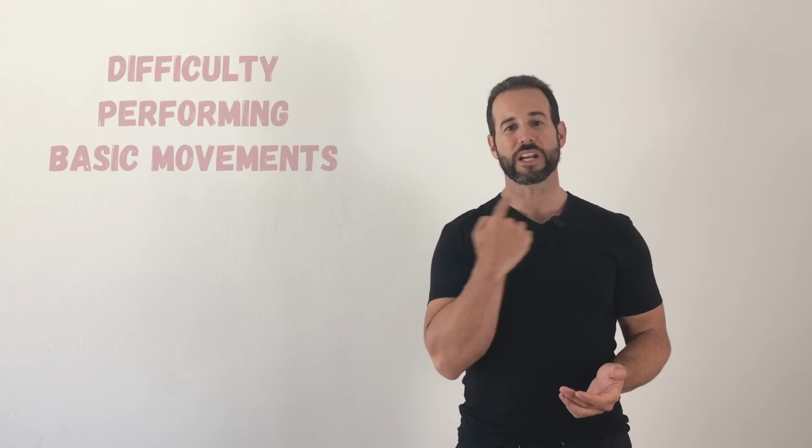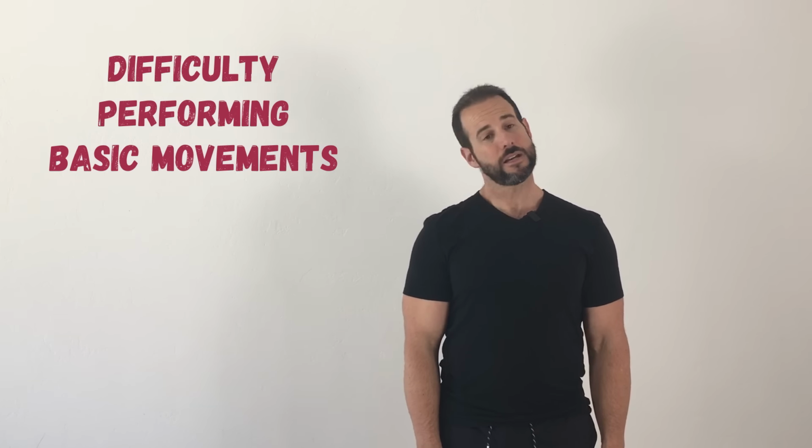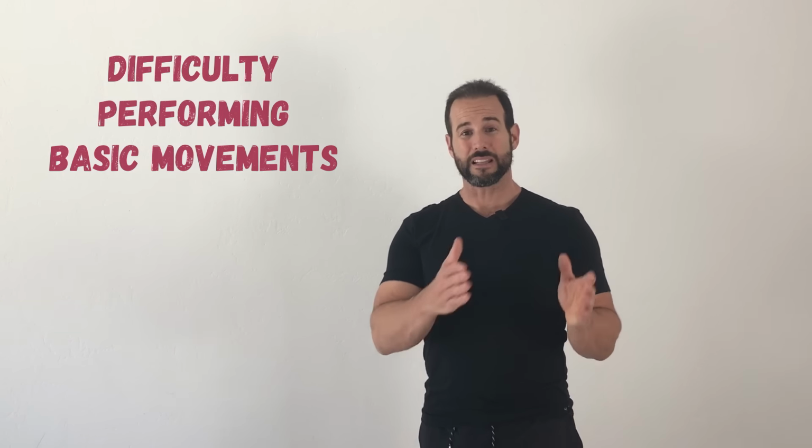On the functional side of things, they tend to have extreme difficulty with the ranges of motion in their neck. I'm talking basic movements like turning your head, side bending, looking up at the ceiling, and down at the floor. Those can be limited in their range, and very often they are extremely uncomfortable and even painful. Now, if that sounds like you, I've got just the thing for you.